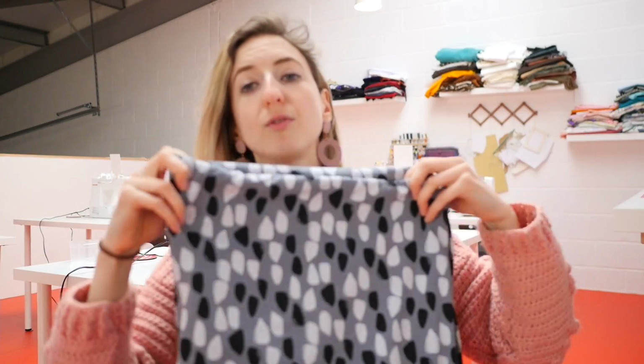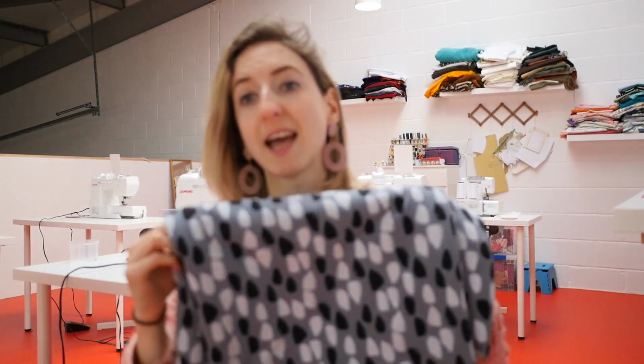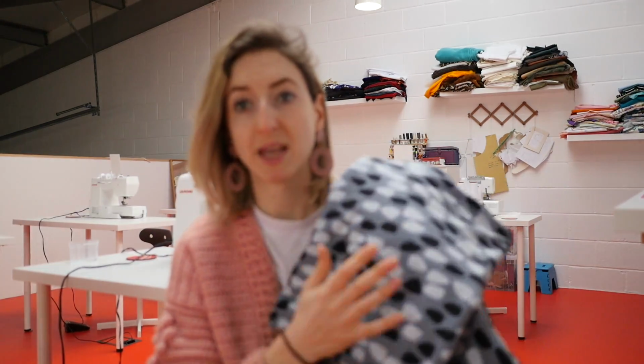going to get time to do this, but I'm planning on making a Tilly and the Buttons Freya, because I wear Freyas all the time now. You might be sick of seeing me wearing Freya tops on Instagram, but I just find they're so easy to wear, and I really like the pattern, and it fits me well. And I'm on the bandwagon of, if something's working, stick with it. So I'm hopefully going to make another Freya out of this, and I have got quite a lot, so I know I'll get something else out of it.